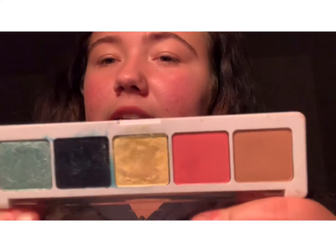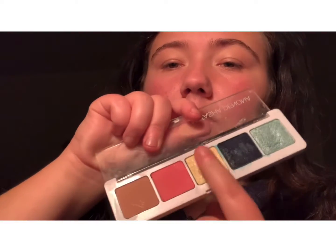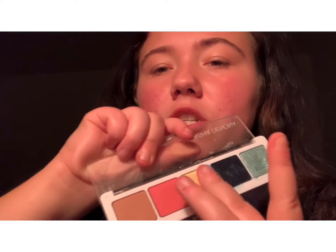I have my most expensive, my most sentimental palette, which is the Natasha Denona Jubilee palette. This is what it looks like right here. I absolutely love this palette so much. My favorite colors have to be Vintage Taupe and Limoncello. This is Vintage Taupe, and this one is Limoncello. Look how beautiful this is.